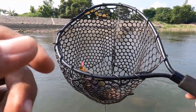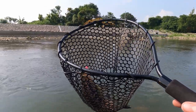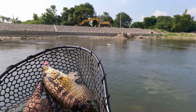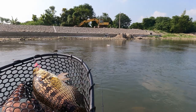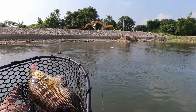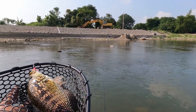Another jaguar cichlid. Yeah, it's getting blistering hot now. So I'm just gonna work my way to the end there and then I'm gonna call it quits. Get out of the sun. But yeah, this is a beautiful fish. Good stuff. Well, at least we know the jaguar cichlids' population is pretty strong in this section of the river. It's really cool.